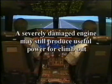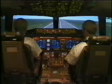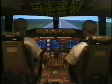It should be noted that even an engine which may show signs of visible damage and visible flames may very well be producing useful power necessary for initial climb out. Again, the first priority is to fly the airplane, not the engine. After you have positive control of the aircraft's flight path, then identify and secure the affected engine when time permits. Diagnosis of exactly what caused the engine problem is neither necessary nor safe if it diverts resources from flying the airplane.